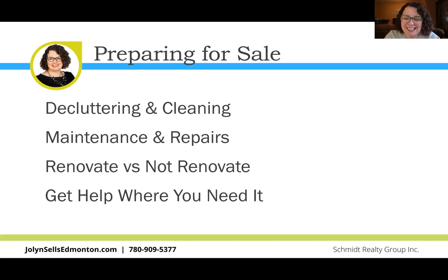So cleaning gives buyers the perception that your house is well taken care of. Doesn't matter what you've done or not done. Clean your house. Clean it top to bottom. Clean your baseboards, clean your walls, clean your windows, replace your furnace filters, clean your bathroom vents. Do as much of that little piddly stuff or hire somebody to do it.